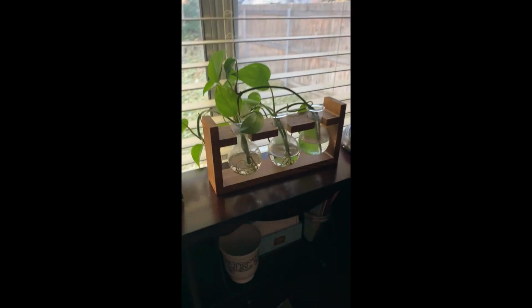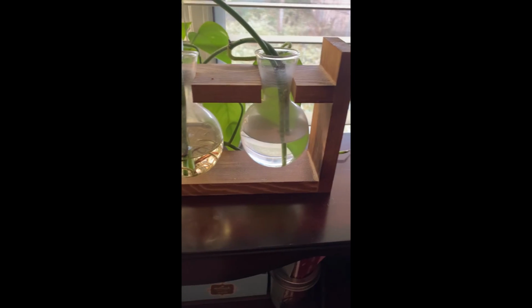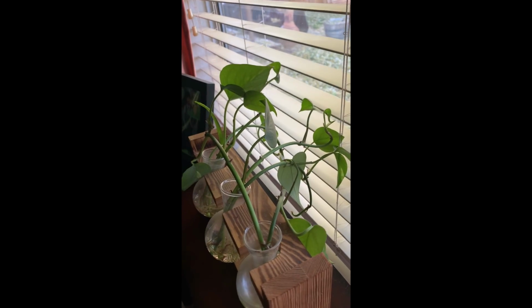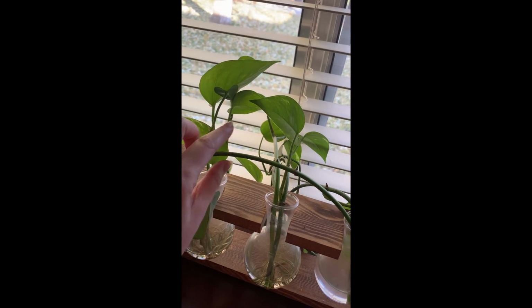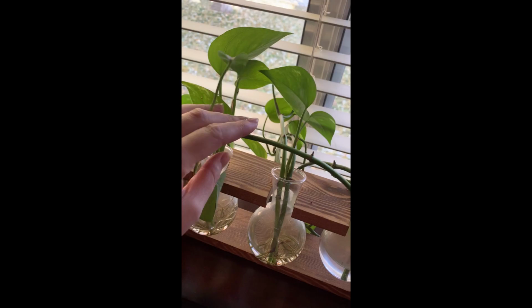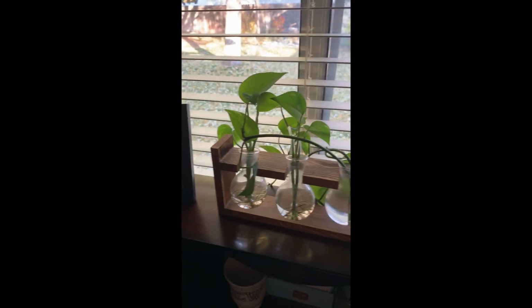And then these are cuttings from that same plant that can hang out in these vases as well. And I moved them in here from the living room. So these are fun. I might replant them eventually, but for right now, they're just hanging out. You can see they have grown a ton of roots in the bottom, but that's it.